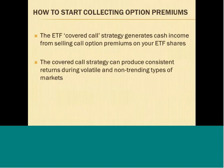So the ETF covered call strategy generates cash income from selling the call option premiums on your ETF shares. And the strategy for us has produced consistent returns during volatile and non-trending types of markets too. Since the recovery in 2009, we had a few years, 2010, 2011, 2012, where there was a lot of volatility but very little trend, and we were still able to profit during those non-trending types of markets with these weekly covered calls.